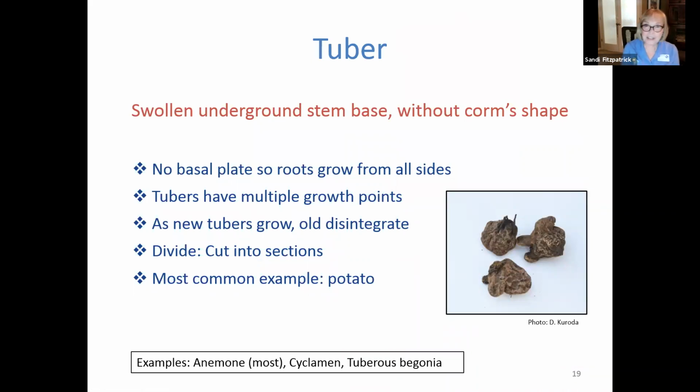These are without a doubt the most unusual bulbs you've ever seen. You kind of hold them in your hand and try to figure out what's up and what's down. So a tuber is a swollen underground stem base, like a corm, but without the corm shape. That didn't mean to confuse you, but it clearly does not have the shape of a traditional bulb. There's no basal plate on this guy anywhere. These bulbs do not have a basal plate.